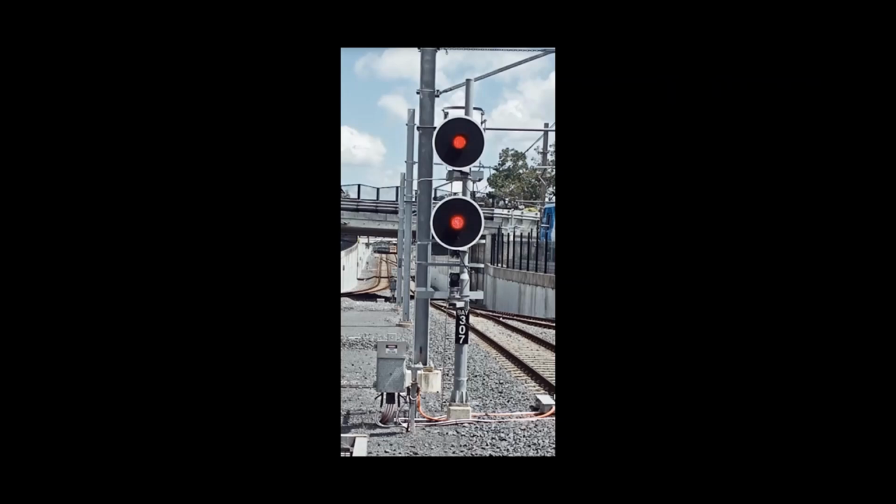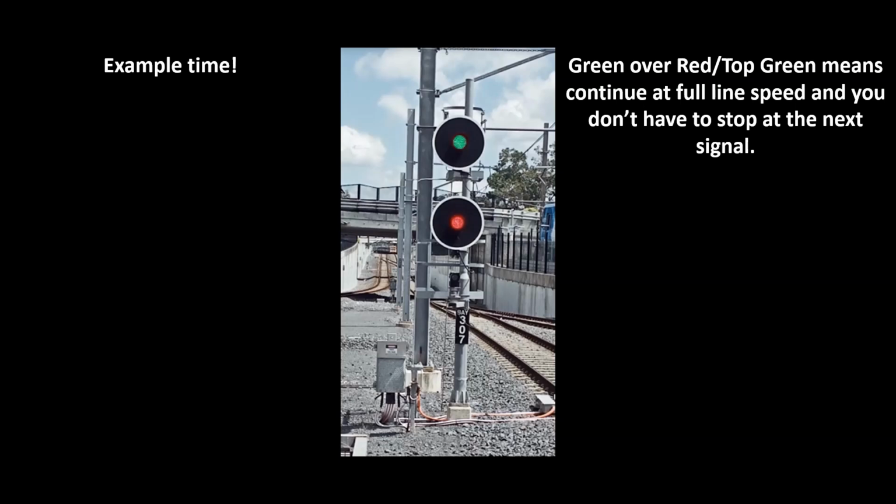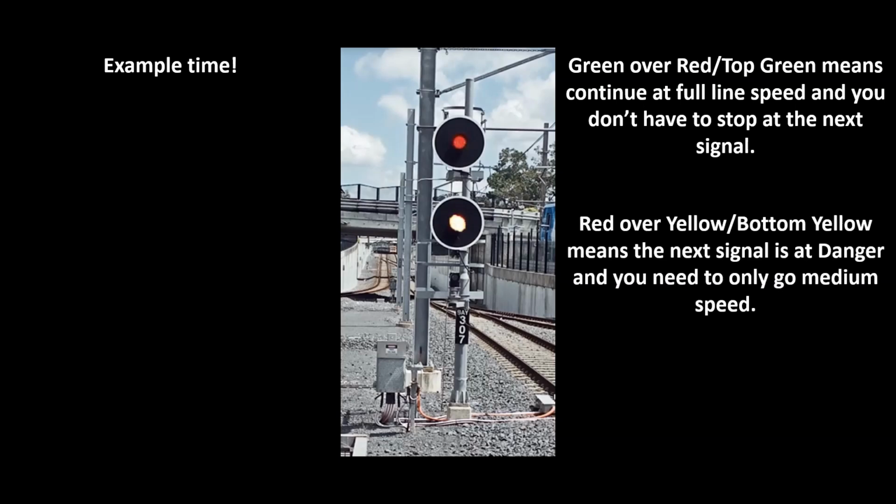Example time. Green over red, top green, means continue at full line speed and you don't have to stop at the next signal. Red over yellow, bottom yellow, means the next signal is at danger and you only need to go medium speed. Finally, red over red means danger or stop.